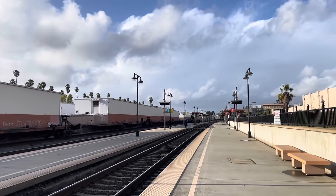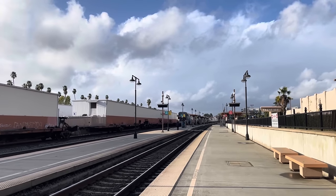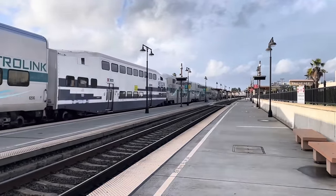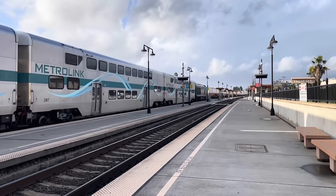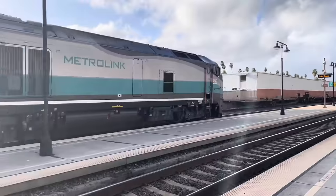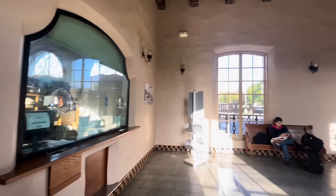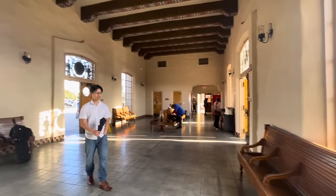On the train side of things, Glendale is served by the Metrolink Antelope Valley line and the Ventura County line. Previously, Amtrak's Coast Starlight to Seattle made a stop here as well, but that was discontinued in 2005.